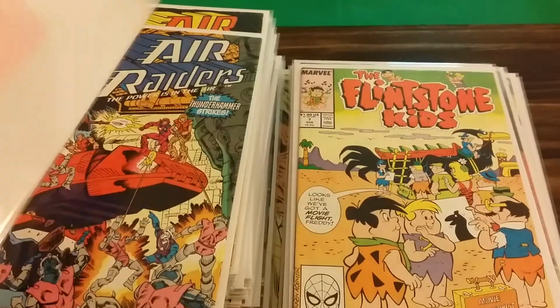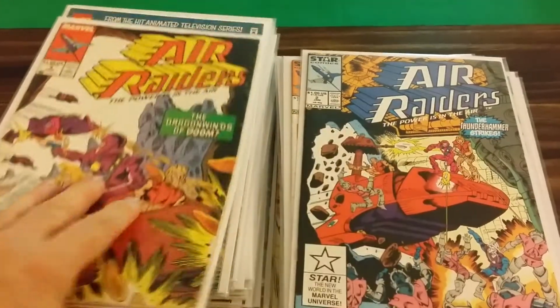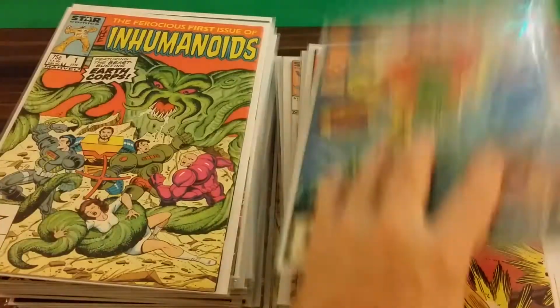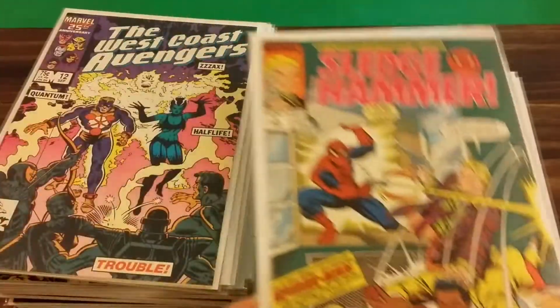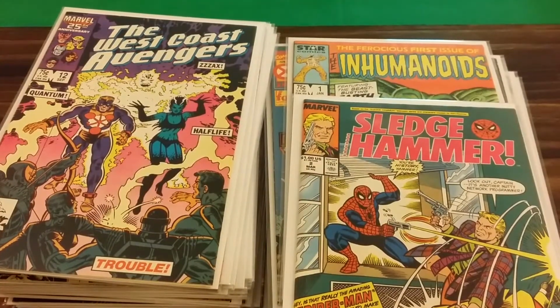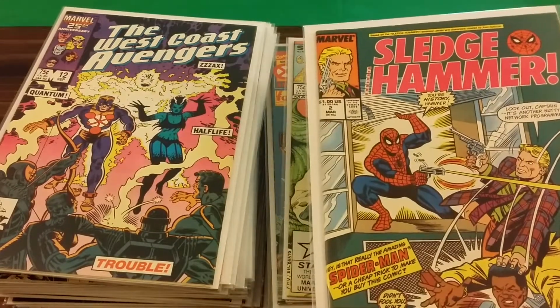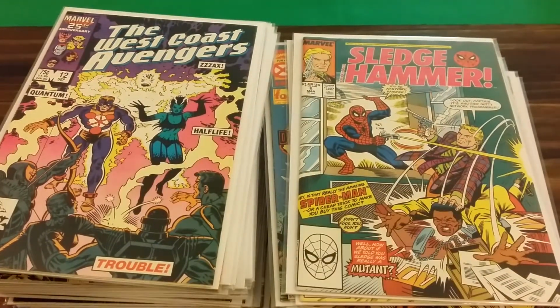Flintstone Kids. And these are what I paid 35 cents for. So I said, why not? X-Men Adventures. And Humanoids. Now, when I saw this one, I remember the show vaguely, and I'm like, what in the world? But for 35 cents? Why not?